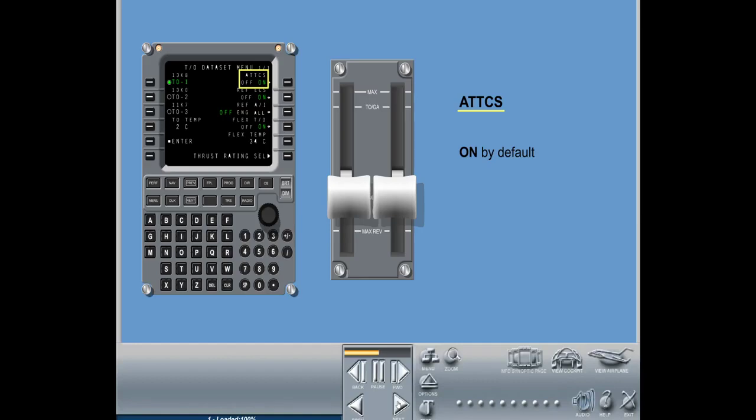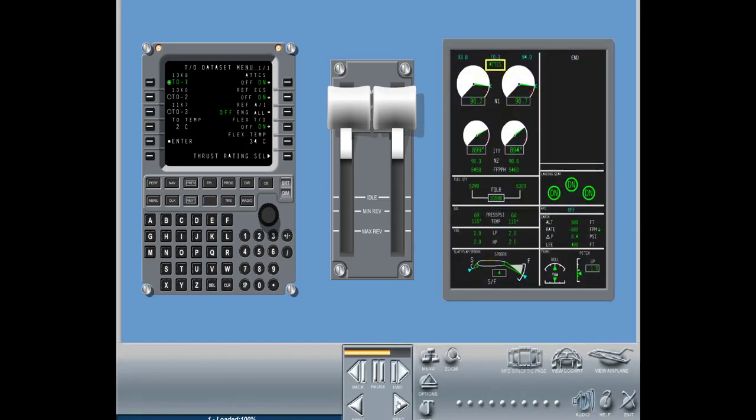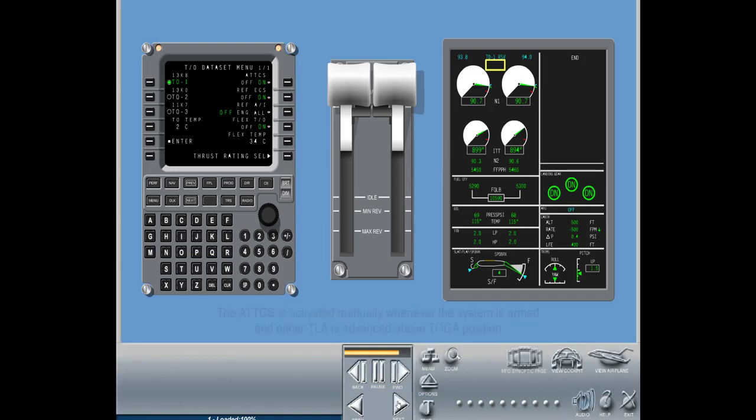The ATTCS is armed when either thrust lever is at takeoff go-around position during takeoff, when automatic takeoff thrust control system is selected on the takeoff data set page, or during a go-around. The automatic takeoff thrust control system is activated manually whenever the system is armed and either thrust lever angle is advanced above takeoff go-around position. If automatic takeoff thrust control system is activated, the green ATTCS indication disappears, and the cyan thrust mode will be displayed with an additional RSV indication.